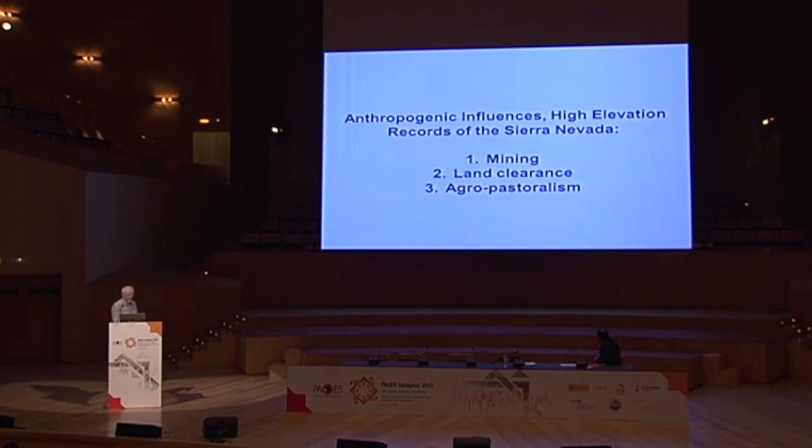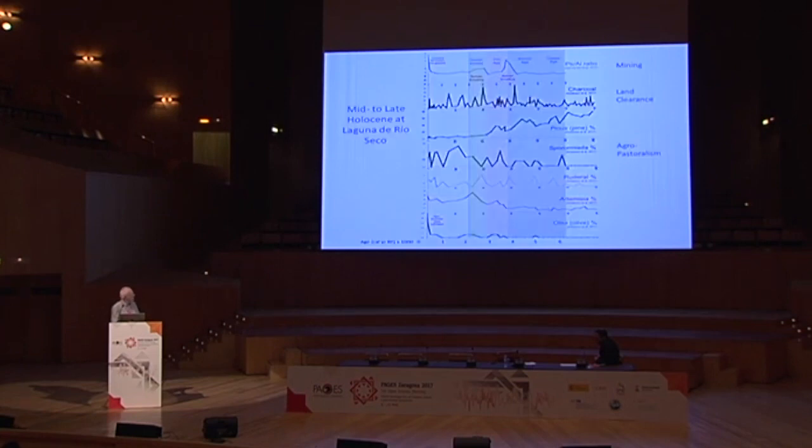Okay, so I'll just have one more slide and then I'll stop. I just want to say something real quickly about anthropogenic influences at this high elevation site. They include evidence of mining, land clearance, and agropastoralism. And if we just put all of this together, this is the last 6,000 years here.